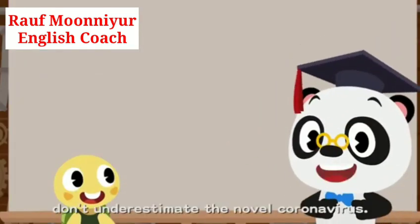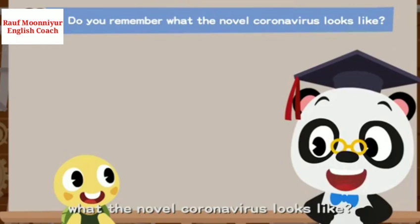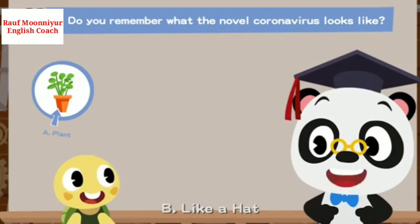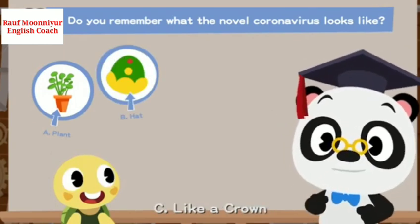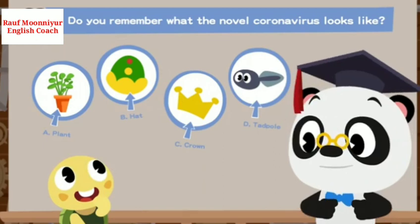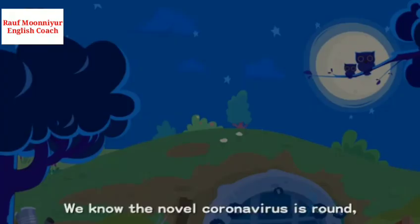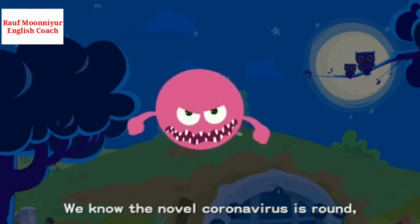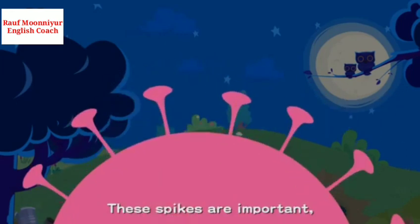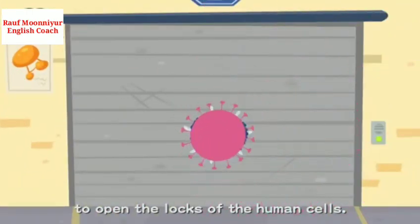Toto, don't underestimate the novel coronavirus. It's very sneaky. Kids, do you remember what the novel coronavirus looks like? A, like a plant. B, like a hat. C, like a crown. D, like a tadpole. A crown. Yes! We know the novel coronavirus is round and has a lot of spikes on its surface, so it looks like a crown. These spikes are important because they can turn into keys to open the locks of the human cells.